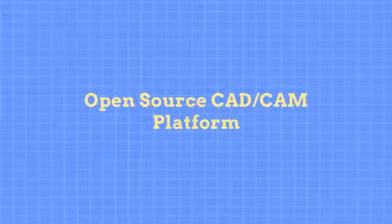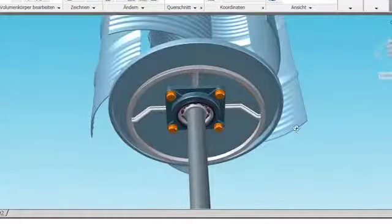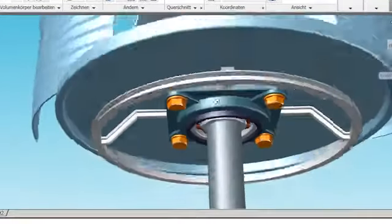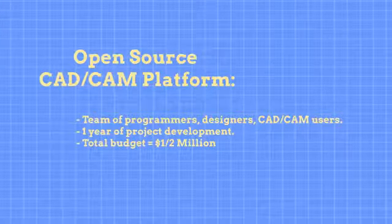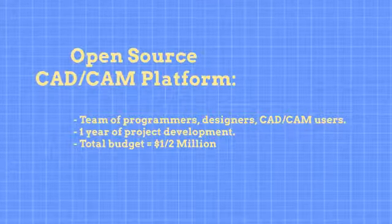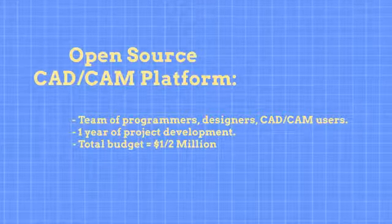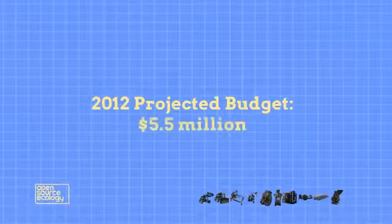Finally, we are assembling a team to develop the first fully featured open-source CAD/CAM platform to address the lack of an open-source professional quality design and automation solution. This costs $500,000 to hire a team of 5 full-time developers over a period of 1 year for an initial beta product released by year-end 2012. The final estimated cost to develop the complete package is $5.5 million.